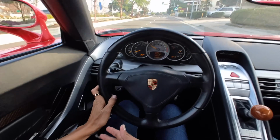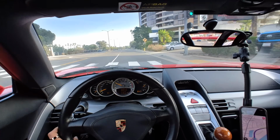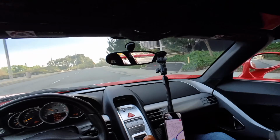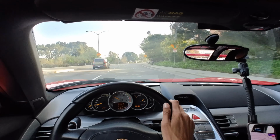And yes, as you can see, no storage. My bag goes here. What are you talking about? You can fit a pencil over here. You can barely even stick your arm on the door. And once you remove the targa top and put it in the front, then there's really nothing. There's really no front. Yeah.